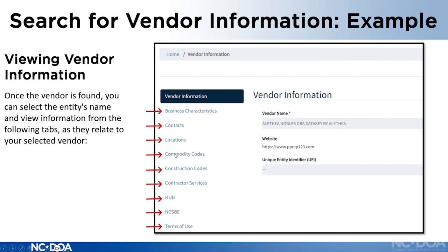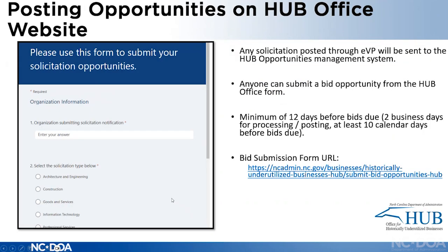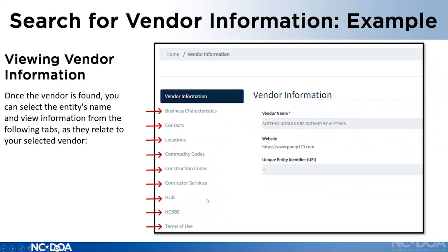It does list all their commodity codes, their construction codes, and their contractor services if they selected any of those. And it will indicate their Hub status, particularly when their certification started and when it expires. You can see that on there. That will show up in the export if you decide to.